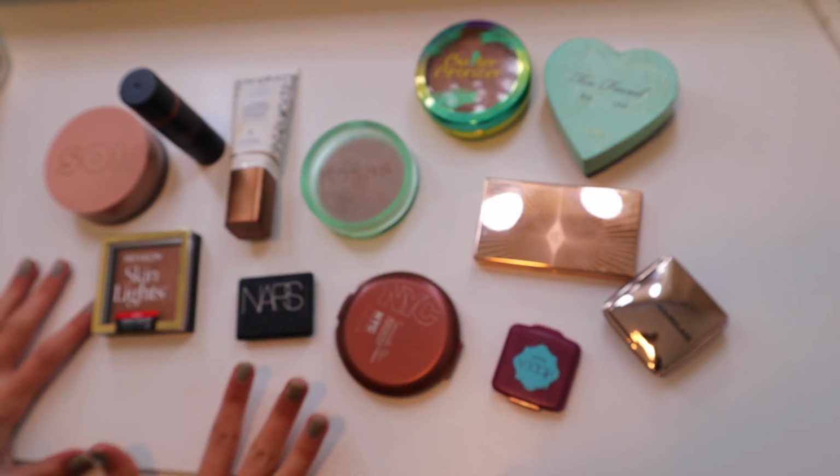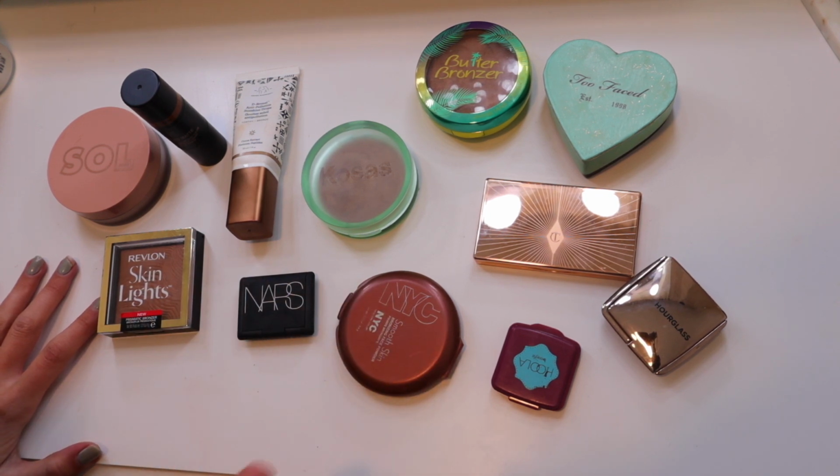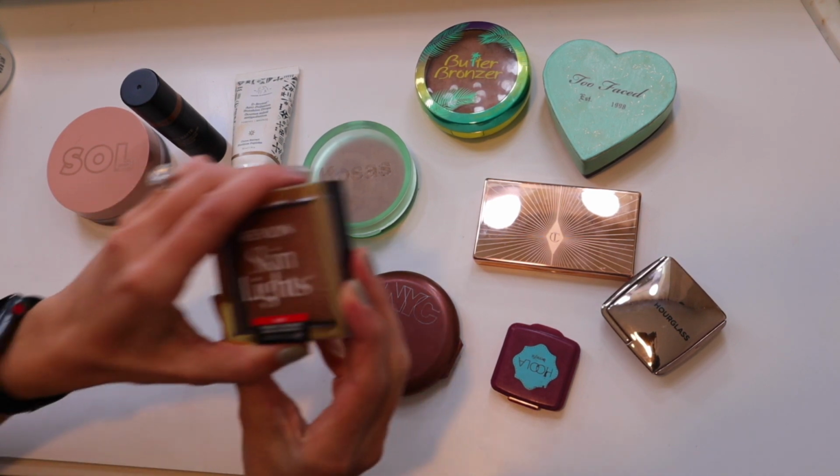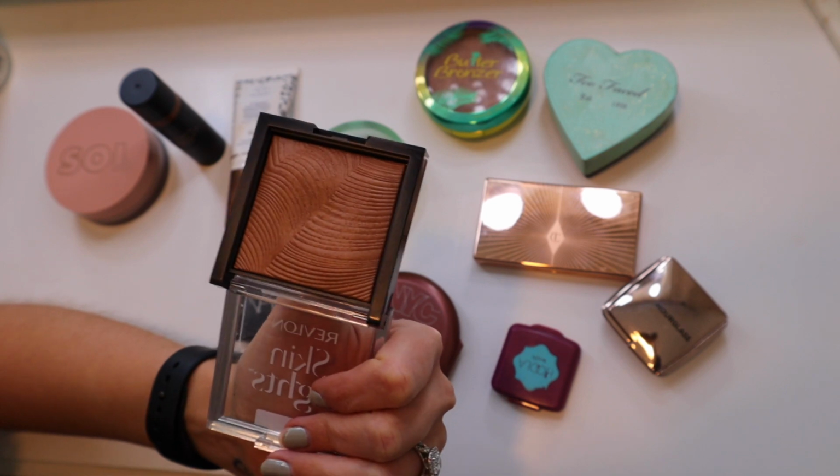Anyways, bronzer is probably my favorite step, so I'm kind of shocked to see that I only have this many. And I think it's gonna go by quickly because I can already kind of see what I wanna keep and what I don't. So first off, the Revlon Skin Lights. This is a beautiful bronzer. I have really enjoyed this.